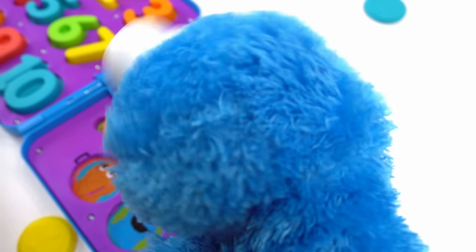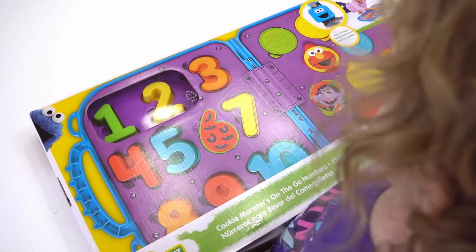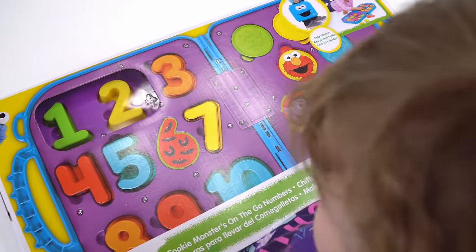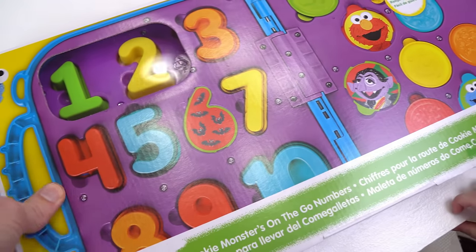Yummy cookies. Thank you, Evie. So yummy. What do you have? It's Cookie Monster's number. 1, 2, 3, 4, 5, 6, 7, 8, 9, 10. You want to open it? Let's open it.